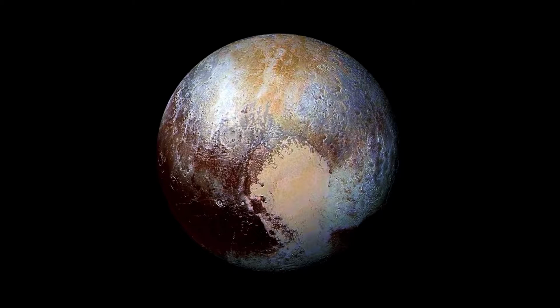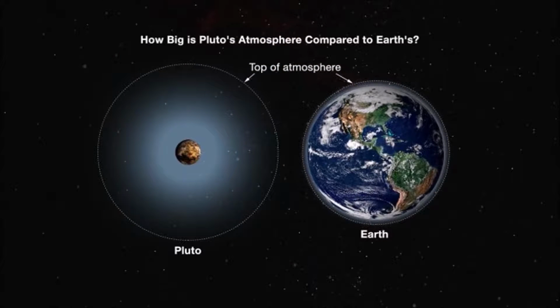This is Pluto, the last planet to be discovered at the edge of our solar system, as imaged by New Horizons 3 months ago. We now know that Pluto is a very cold and strange world, with ice mountain ranges almost 2 miles high, huge glaciers, craters, rills, along with a vast atmosphere extending almost as far as 6,400 miles. About 4.5 times the diameter of Pluto. That's more than halfway to Pluto's largest moon, Charon.